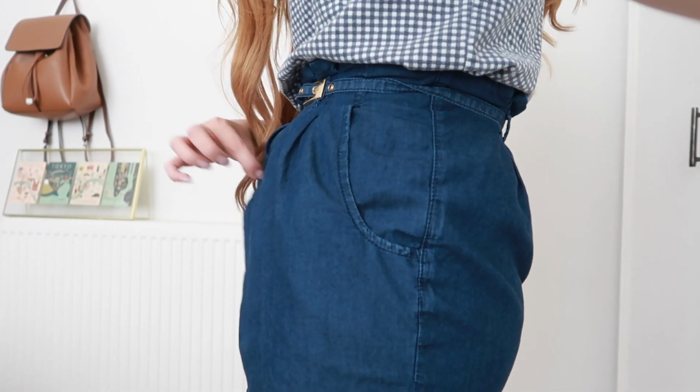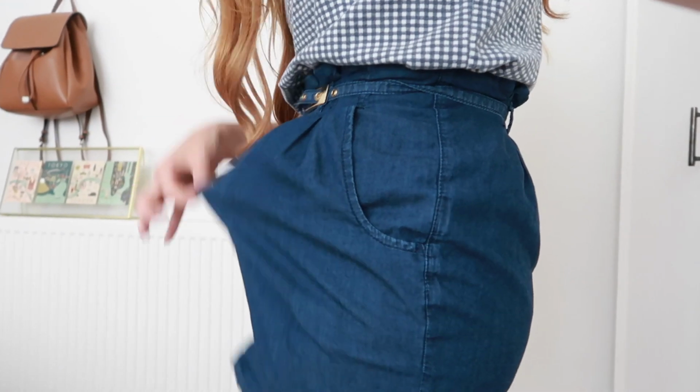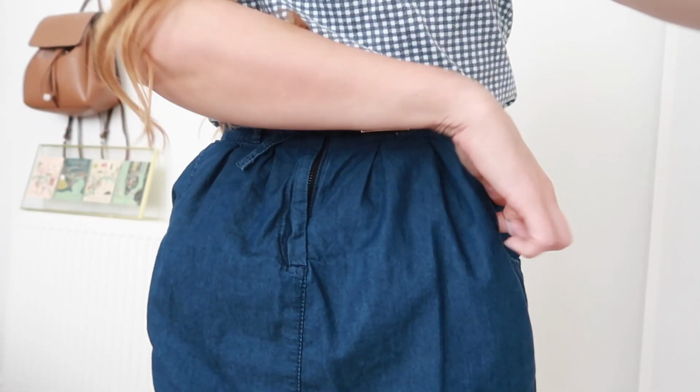I'm interrupting this video to let you guys know that the skirt does the thing that zippers do when they create a little pooch, and the pockets kind of do it too.